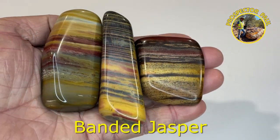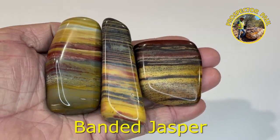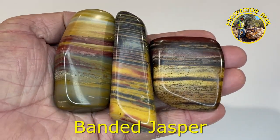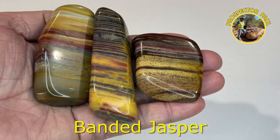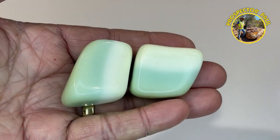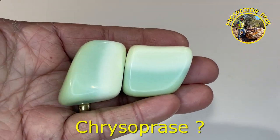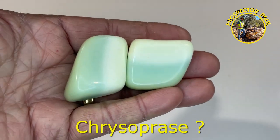More banded jaspers. The two big ones were slabs that I'd bought. The smaller square shaped one is from Payne's Find. I'm fairly sure this is Chrysoprase. This is a piece I bought. If it's Chrysoprase, it'll probably be from around the Kalgoorlie area.